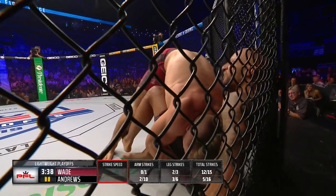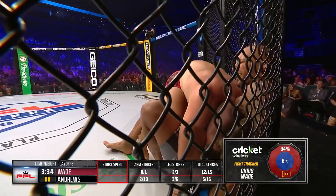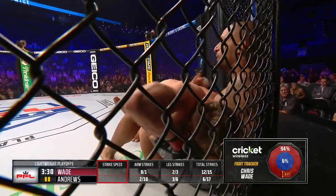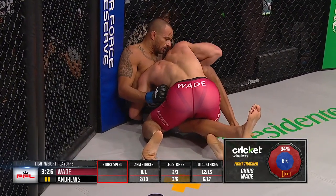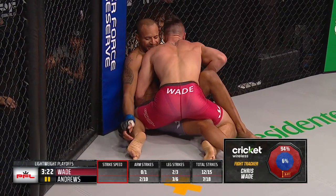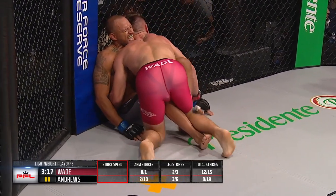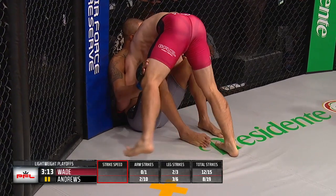He has less than 4 minutes to make something happen here in quarterfinal action. You can see by our fight tracker here that 94% of this fight has been spent right here in this position with Chris Wade on top, grinding it out. And Randy, you talk all the time about dictating where the fight happens, and Chris Wade, outside of those brief striking exchanges, he's been very successful in making sure that the fight happens exactly where he wants it to.